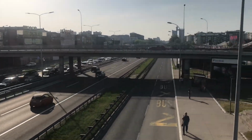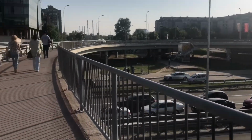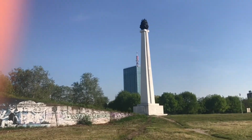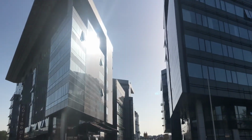So we usually try to avoid big cities. It's too much stress, too much traffic, too much pollution. When we have to go to a big city, we try to look for parks as much as possible. This time we went to Belgrade to buy a new mountain bike. So you can be looking forward to some great footage from our mountain bike trips.